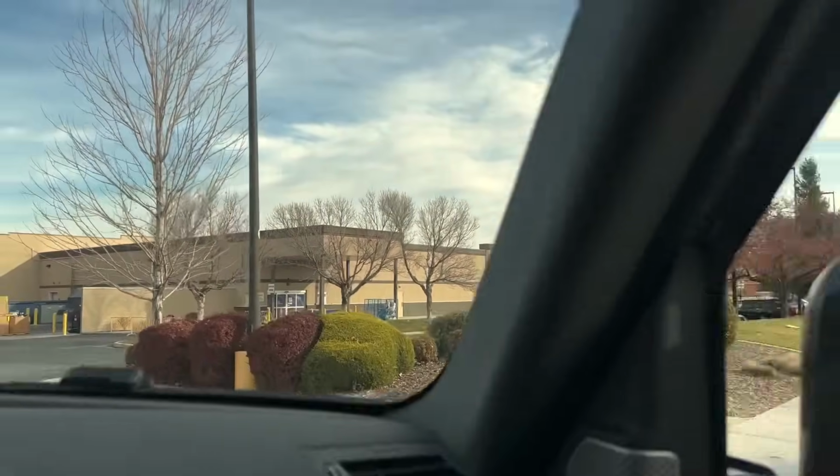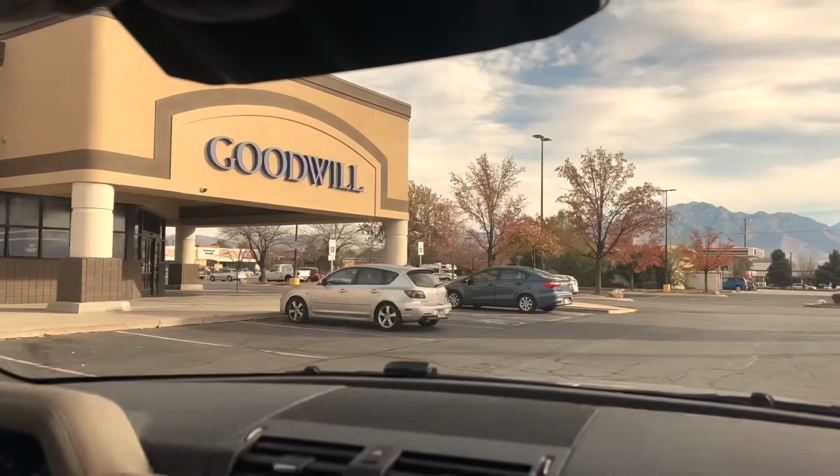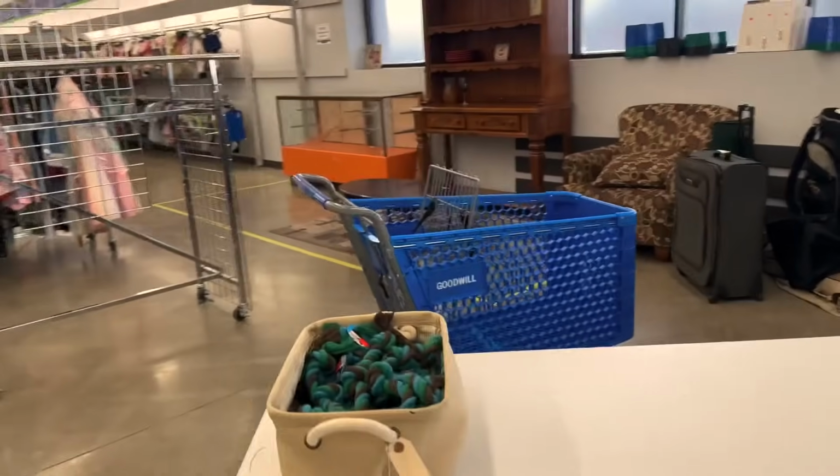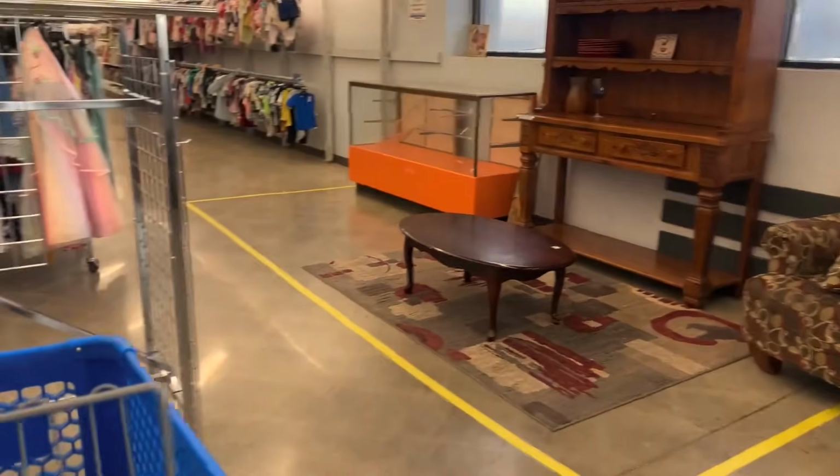It was after 10 a.m. and we were just across the street from Goodwill. So we decided to pop in and see if they were open and if they had any thrifted finds that we couldn't wait to take home. One cart. Oh, there's the rest of the carts. It's okay. We usually only need one.